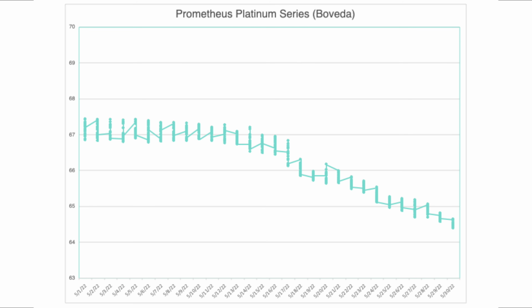And what you're looking at on your screen is a graph of 30 days worth of testing data at the end of this test. Each one of those dots represents an hour-long measurement. So there's 720 dots here. You can see that it's pretty good in terms of the distribution. There's not a very wide range, but what you can notice is that it actually drips below 65% relative humidity towards the end.